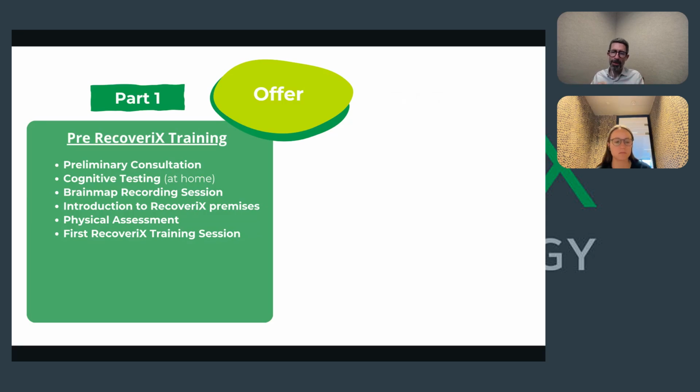You can answer the questionnaires. You can do the cognitive games that we suggest. And number 3 on the list is a brain map recording session. So this is the QEEG we were talking about before. The picture, exactly, with the nose and the ears and the different colors on the head.